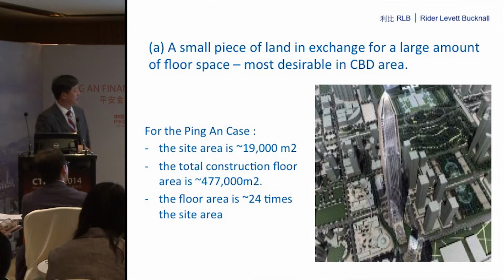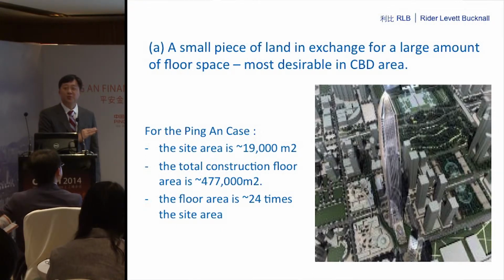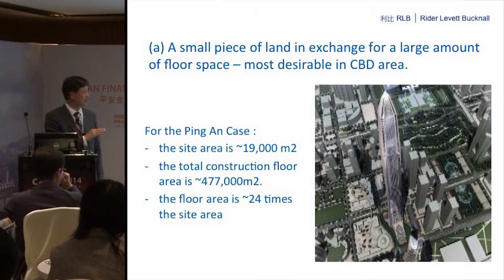This is to say that the total construction floor area that I've shown is 477,000 square meters instead of 460,000 as presented by Thomas. It is because the definition of covered floor area that we have to use to calculate the construction cost is different from the gross floor area used. So this area is always very tricky. It's like the plot ratio area that we use.